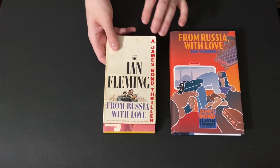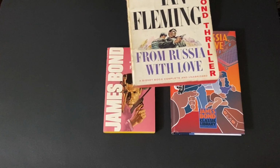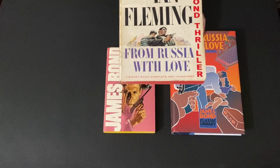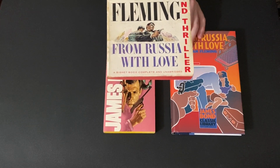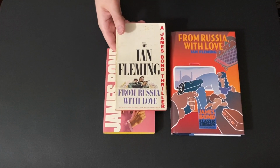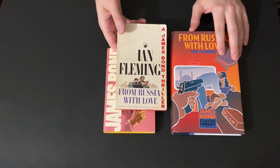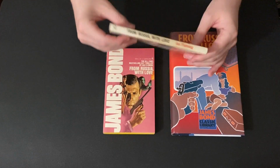But again, it's these small illustrations that just really capture the spirit of the story being told. And because they're small, you always wind up staring at them very intently, and so they sort of burn their way into your mind's eye. I simply think of From Russia with Love, the novel, I immediately picture this white Signet jacket with this art of Bond and Tanya. It just immediately comes to mind.